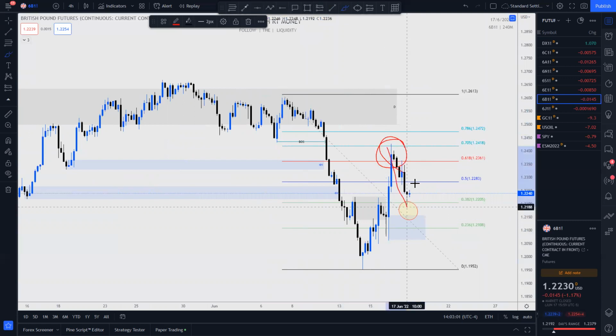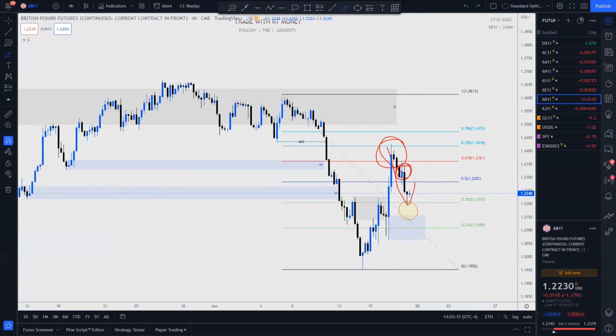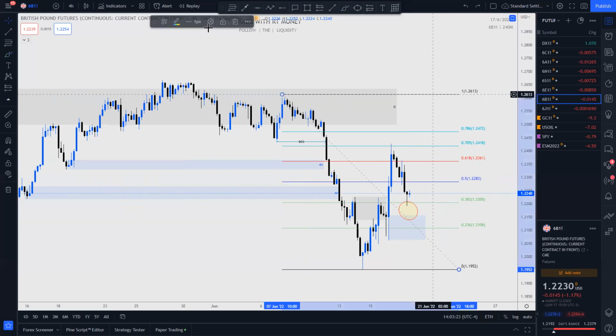So I'm looking for price to maybe come back up, test this zone here. If it pulls up, then we can continue down. It's not going to just run through, but we might go sideways a little bit, consolidate, then push down. I'm looking for more weakness in the pound as it gives way to the strength of the US dollar. That's what I'm looking for. So let me draw my lines.